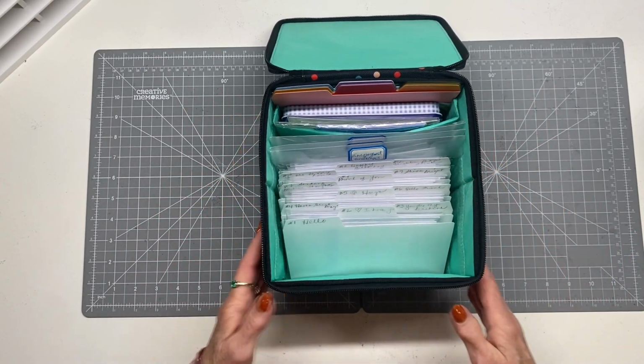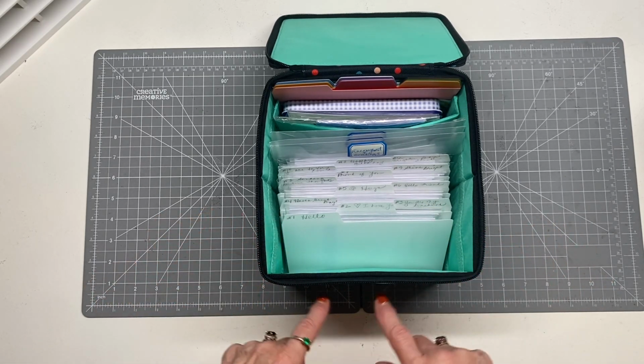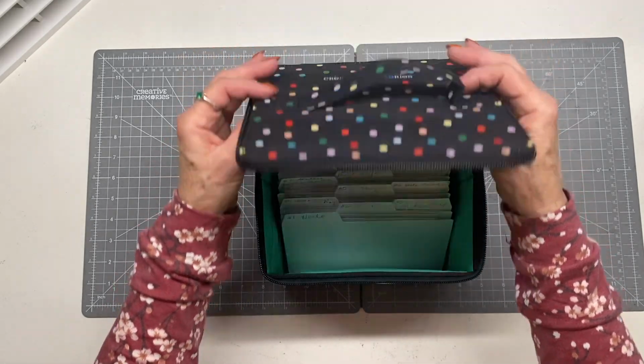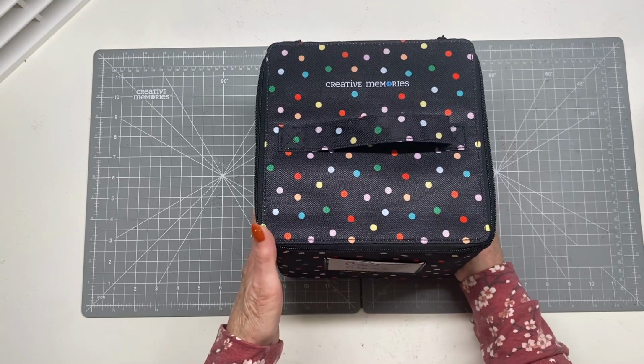It's really great if you're looking for a card either to make or to give someone. If you have them organized like this, it's going to save you so much time. So I highly encourage you to get one of the card pods. That's been a great help.